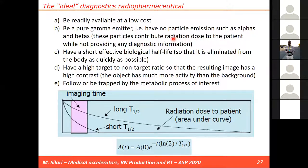It will not be able to exit the patient. It will just deposit those locally inside the patient. It will not be seen by the imager outside. So it has to be a pure gamma emitter. It should have a short, effective biological half-life.